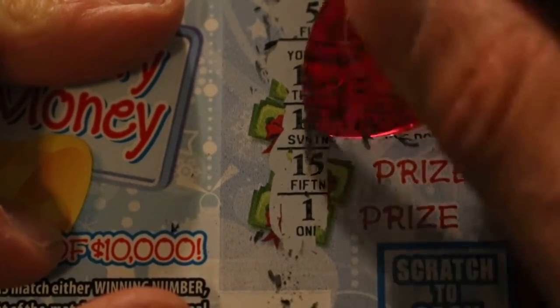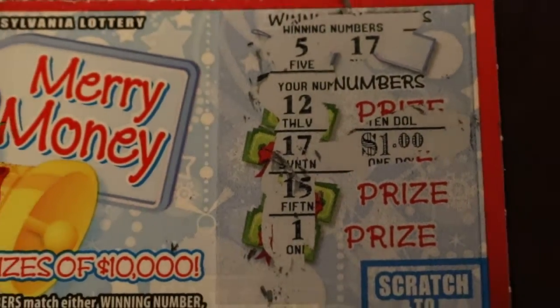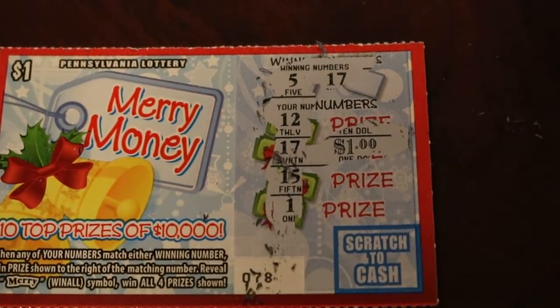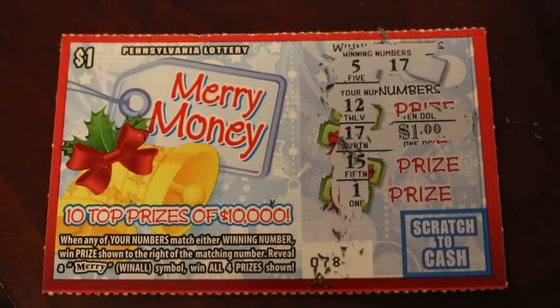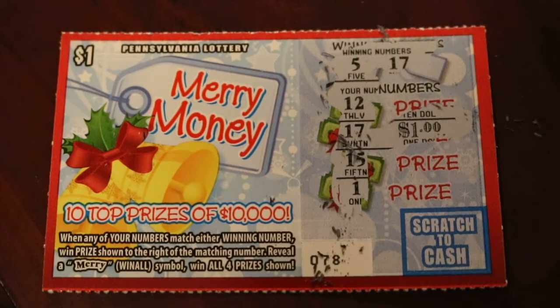We won $1! Oh, yeah. We got 33% return. That's not a jackpot, but at least we got a dollar. We're almost there, fam. We're almost there to a dollar menu for everybody.